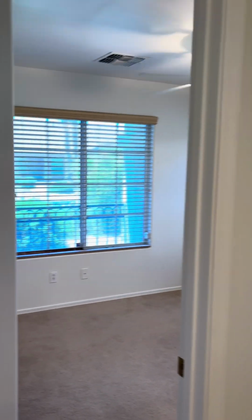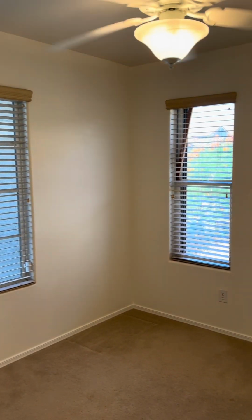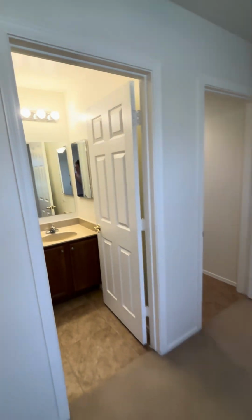On the main floor, you'll find a private suite, perfect for guest or multi-generational living. This suite offers privacy and convenience with its own bathroom, making it an ideal retreat.